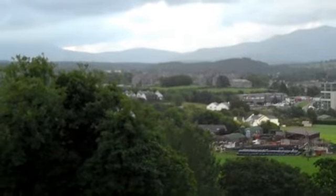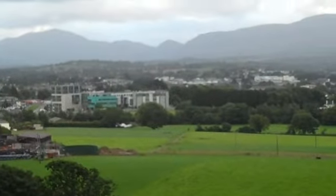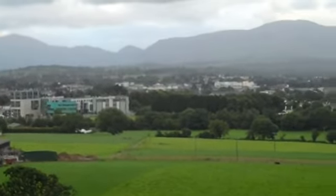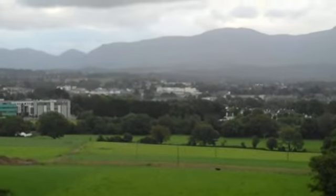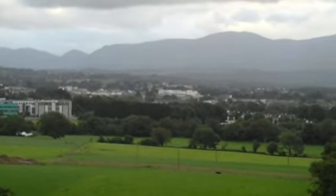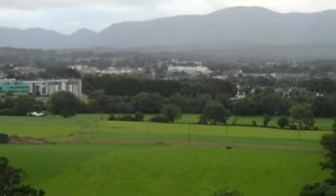Just there on the left you have a hospital. To the right of that building there's two hospitals, and beyond that there's a district hospital. Another 100 metres beyond that is Killarney Community College, St Brendan's, the Monastery and the Mercy and the Pres, all of which require gas for the winter.